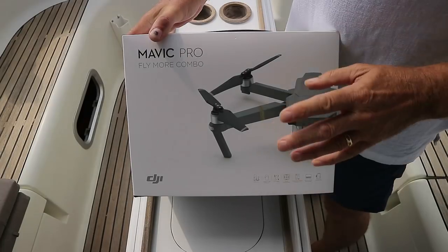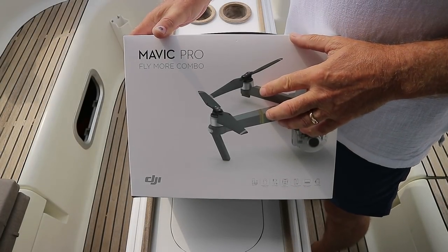I can't believe I've actually had this item in my possession for a month and I haven't had the time to open it. I've had a lot of will to open it, but certainly not enough time. What I'm talking about is the DJI Mavic Pro drone that we bought, and this little beauty is going to make some fantastic aerial shots for us and really enhance our videos to another level, I think.